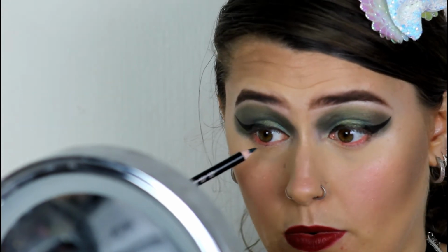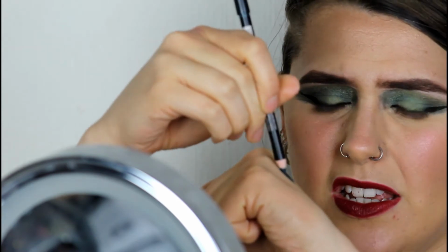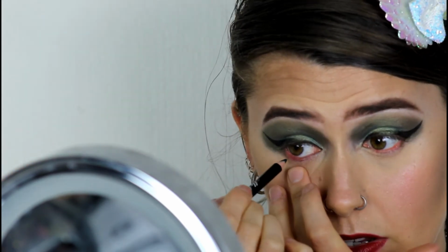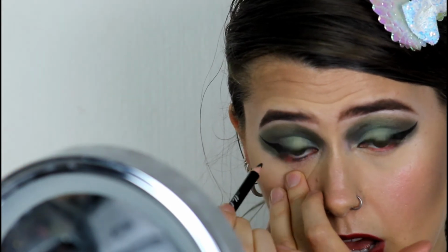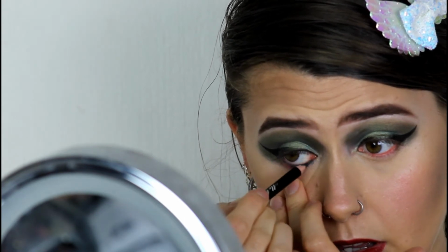So I'm going to start by now running this in the waterline. I find with these pencils it's good to sort of warm it up on your skin before applying them because they can get a little bit too hard. So I'm just going to, oh, that's much better, yeah. It went a little bit too hard for me to put in my eye. Okay, that green is super, super pigmented. Oh wow, it's really, really popping.